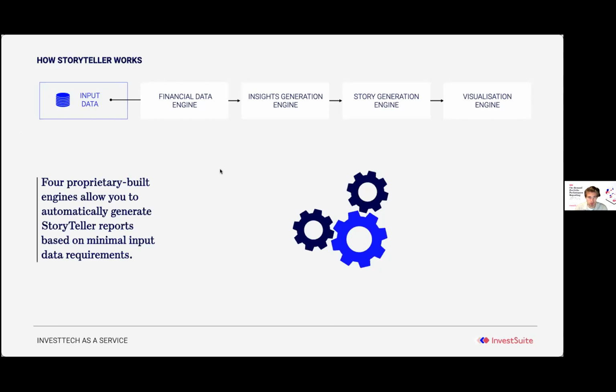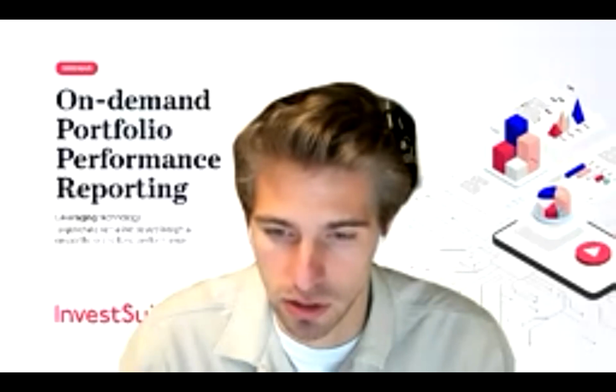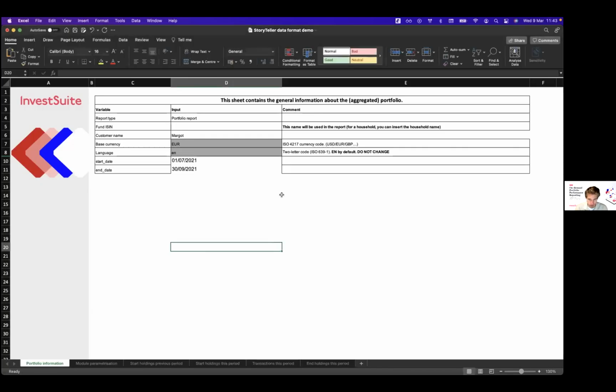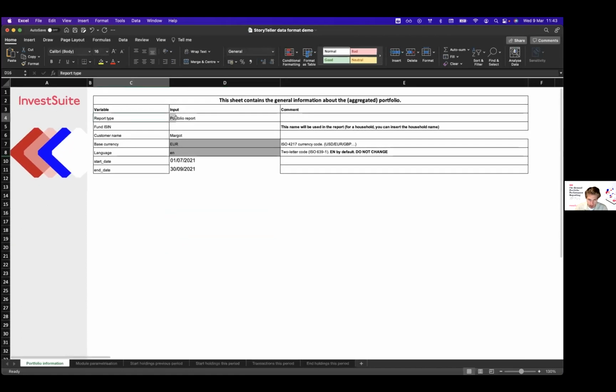Let me switch to this demo environment for a second to visualize that. I'll stop sharing and share a different screen. Here we go. So normally you should be able to see an Excel file if all goes right. And what you can see here is that I will create a portfolio report on a portfolio of Margot, a mockup customer. We'll generate a report in English, and the report will cover the period of Q3 2021.